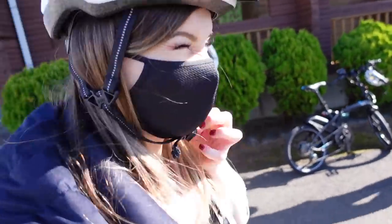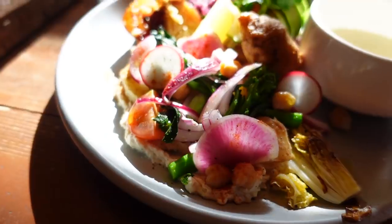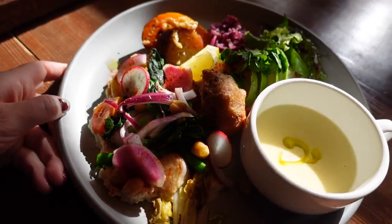Lunch. I'm getting hungry after all this bike riding. It looks so good. I love hummus and it doesn't really exist in Japan except for when you go to specialty cafes. We're gonna eat this super quick.